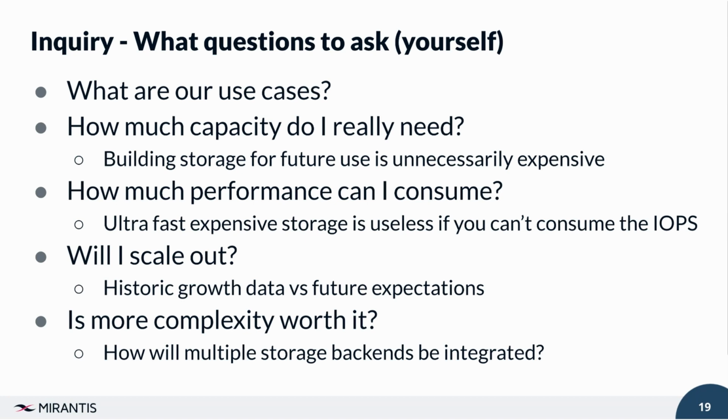So the question is, is this subsystem that I'm buying fast enough, or low latency enough, to allow my databases to run properly? And is it fast enough to not lose performance because I hit the IOPS limit? So this is a question that you should definitely also ask yourself, but it's more difficult to answer.